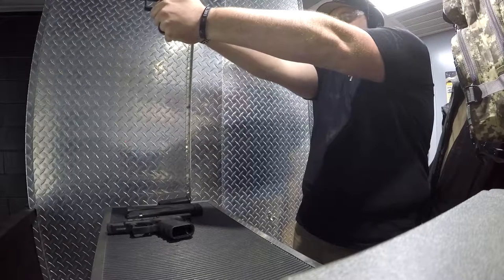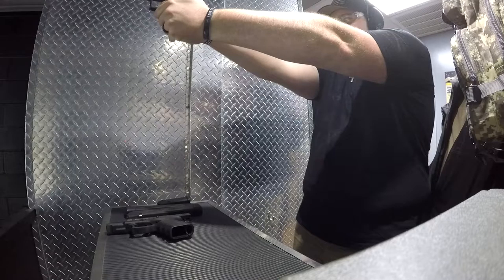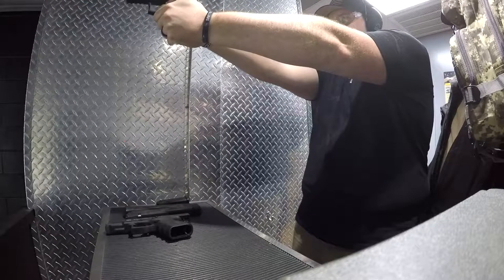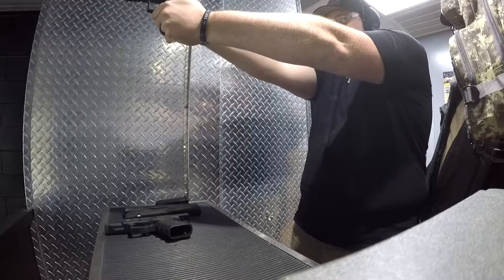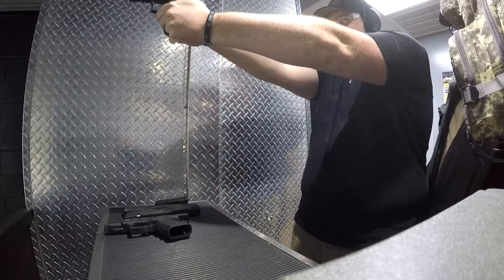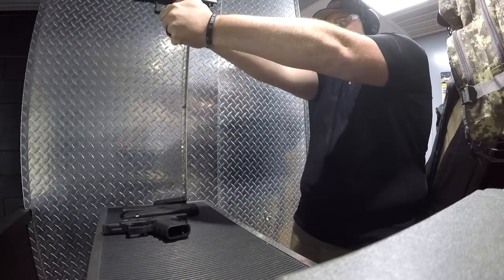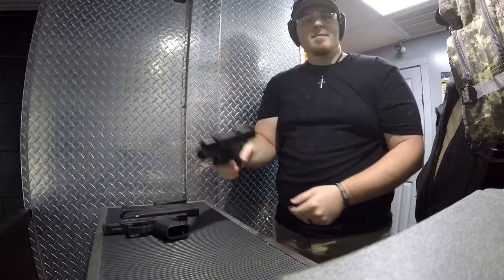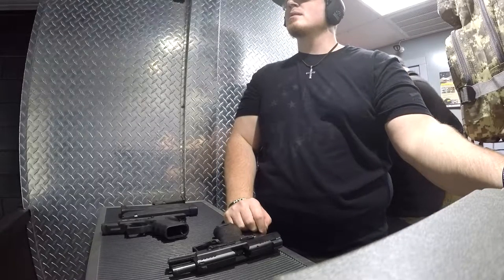I feel overconfident sometimes that I know that the gun is empty, but as always, rule number one of a firearm, always treat it as if it's loaded. Doesn't matter if it's an open chamber or the slide's locked back or whatever, always treat it as if it is loaded, always. So here we'll get to see the grouping, I believe, that I shot.